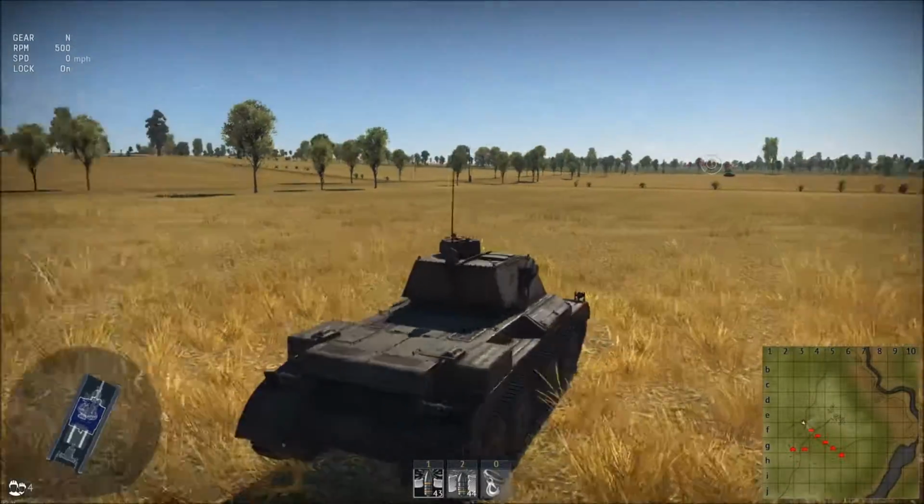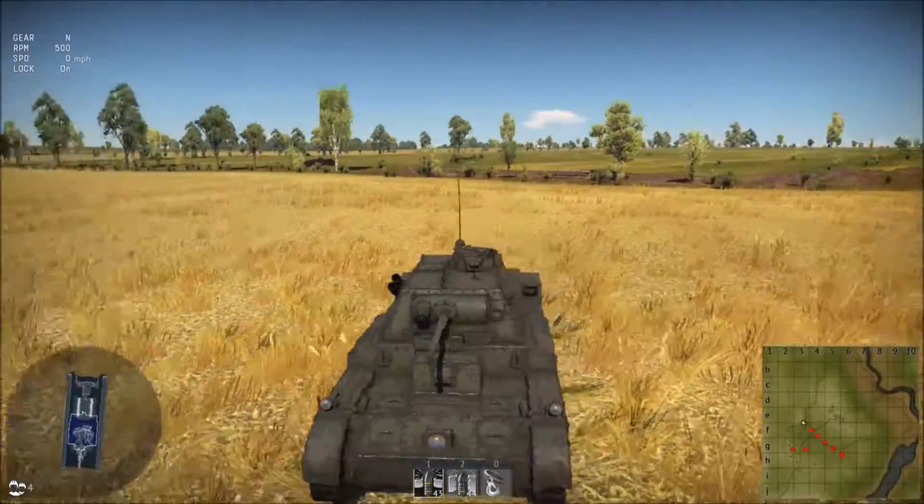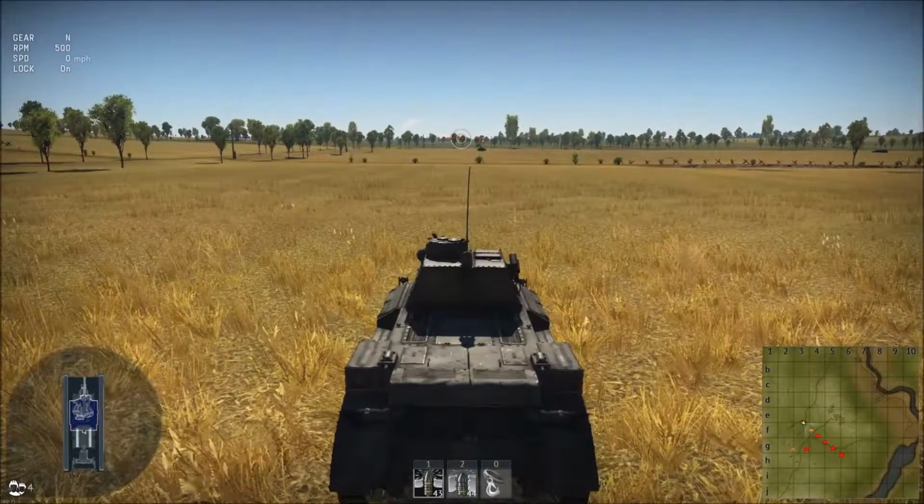Right then, here we are back in the wonderful world of War Thunder, where today we'll be looking at the first of the British Reserve vehicles, the cruiser Mark IV A13 Mark I.